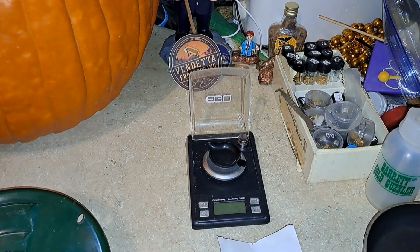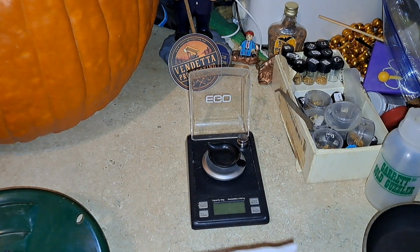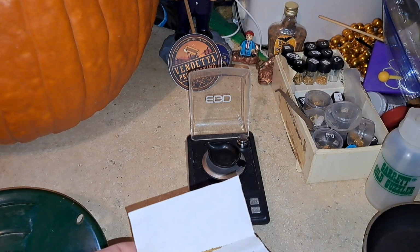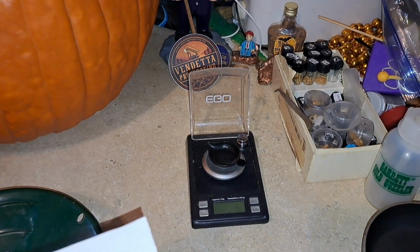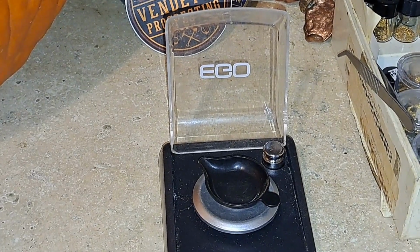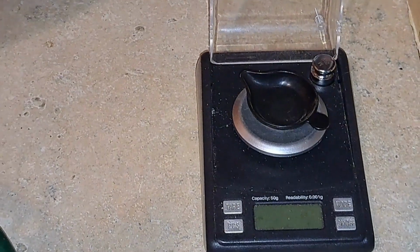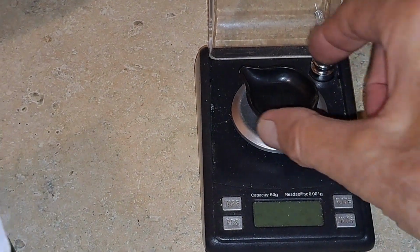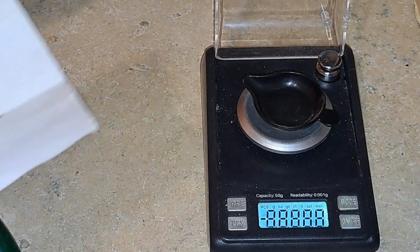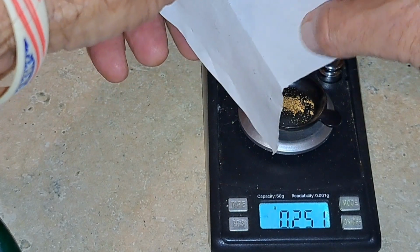Now, he used to not even put an amount, but I imagine it's getting big enough, and enough people ask, just to let them know what he is offering. So basically you'll get at least 0.14 grams, and we've always gotten 0.19, 0.20 or better, so it's been very good. So let's see. We'll turn it on, let it zero itself out, and we'll put our stuff in there.